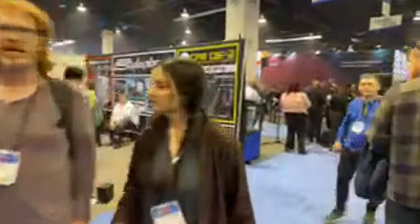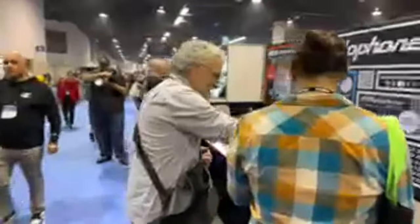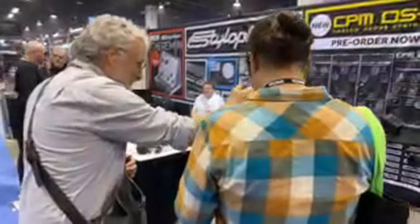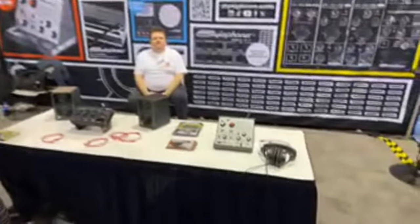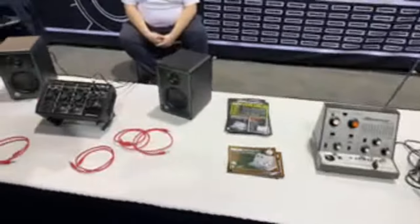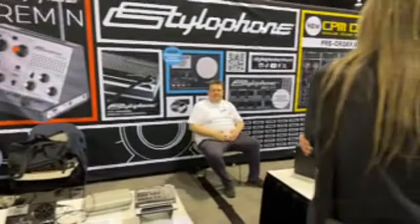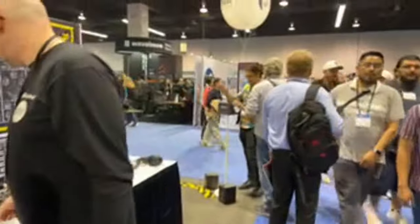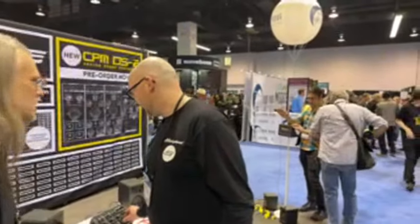Stylophone, there you go. A bit of British stuff at the show. There's the theremin. The typical theremin experience there. Both products there. Yeah. Got Matt Hodson here. I didn't know he was tall. He's actually pretty tall.